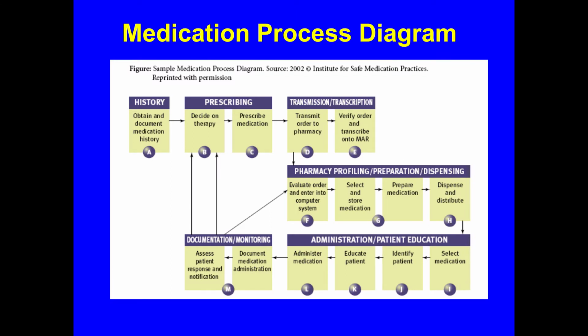Let me talk for just a moment about the medication process as it's sketched out, and then we'll chat some more about the medication use process. So when you look at this diagram, essentially there are multiple general categories. The first of them is gaining history. The second is obtaining and documentation of the medication history and deciding on what prescribing should be done. After that, there's some method of transferring that information and that request to the people that will be administering or moving forward with that order.